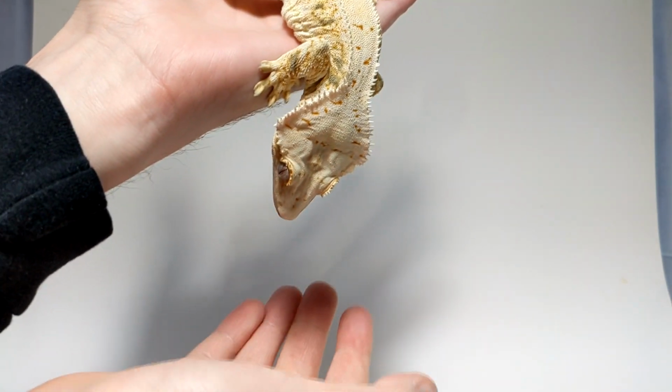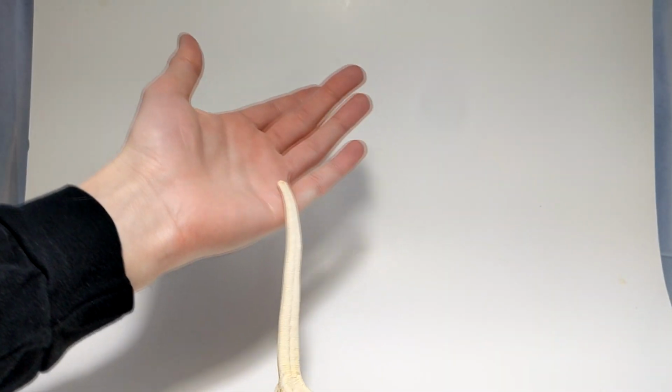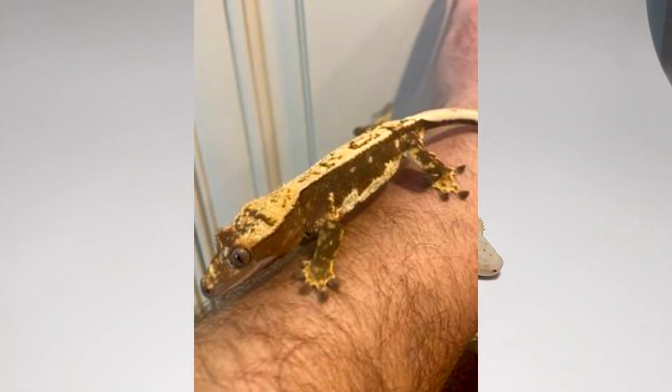So now that we have all the telltale signs of what makes a Lilly White, let's talk about this gecko that a viewer recently sent me. He did give me permission to use his photos in this video, and I thought it'd make a good talking point. So let's go over it and see if we can determine whether or not this is a Lilly White. So this is a gecko that he purchased recently.